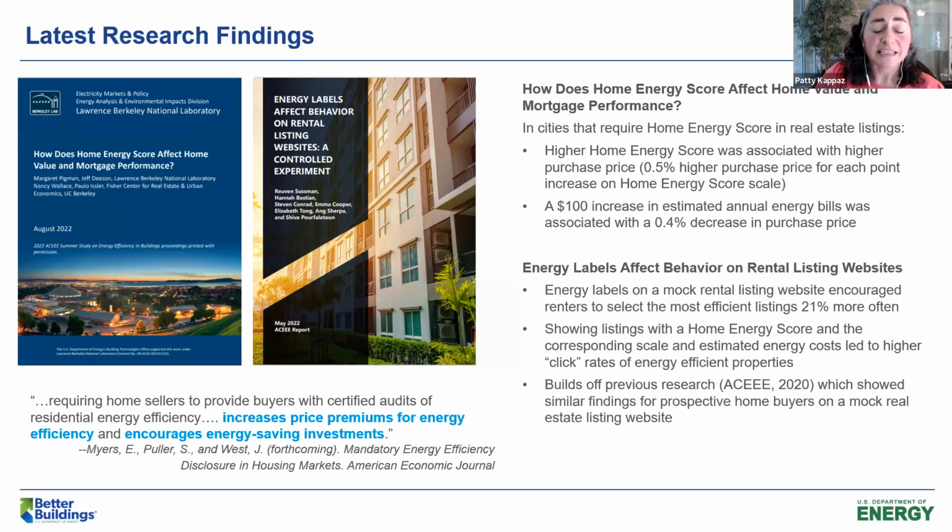They also showed that listings with a home energy score, the corresponding 1 to 10 scale, and estimated energy costs led to higher click rates of energy efficient properties. So that's interesting on the consumer behavior, user behavior side of things. This is all really exciting, encouraging, and validating of the home energy score's value and role in helping to transform the market for energy efficiency. Thanks a bunch for hearing me out.